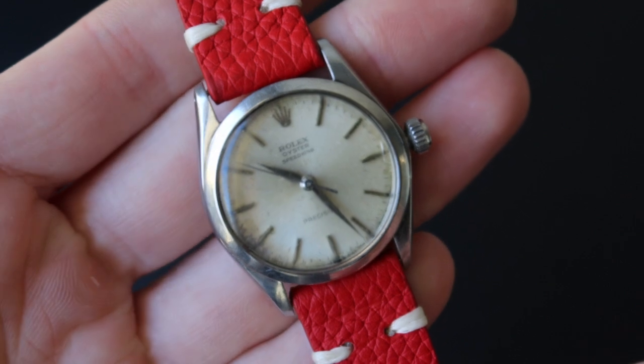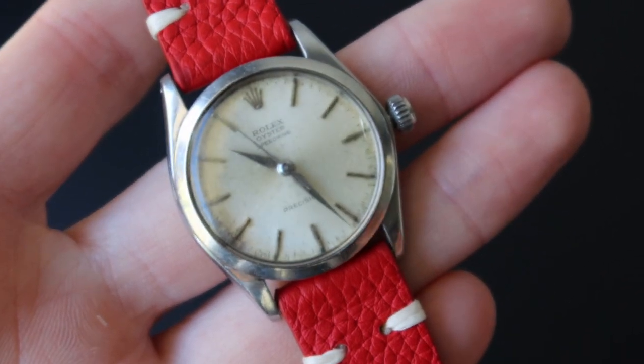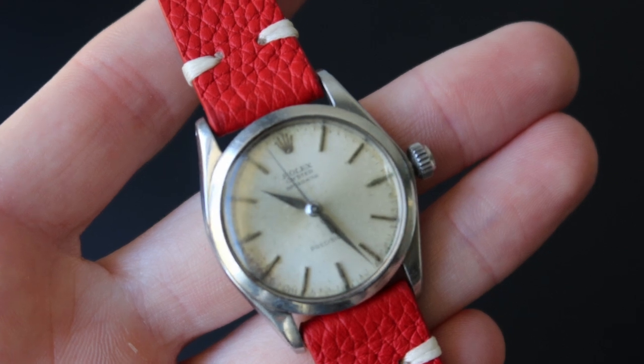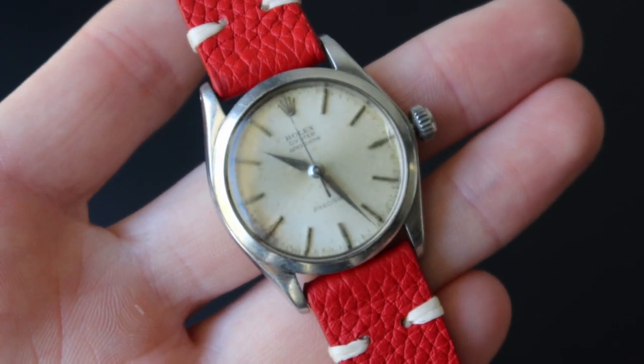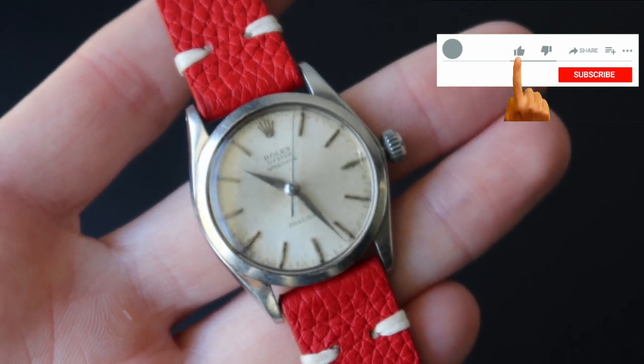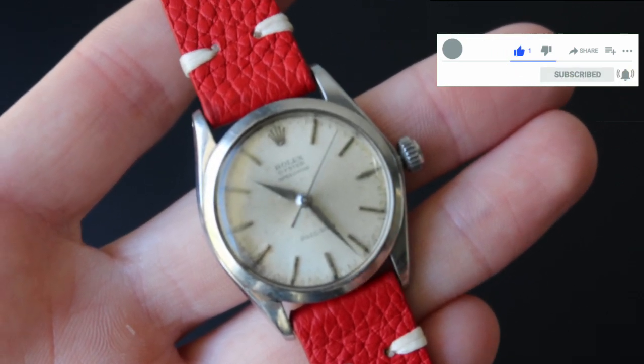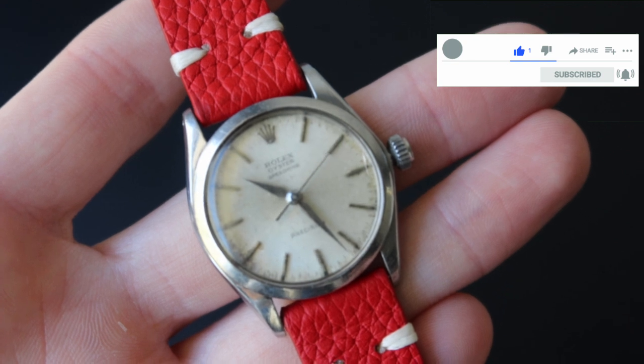Now, it's foolish for me to think that this watch is not small. 30mm is definitely small for today's standard and not something that everyone can wear. Luckily for those with smaller wrists, I think the watch can really be enjoyed. The dial of the watch is a white color and it has applied hour markers and Rolex crown.